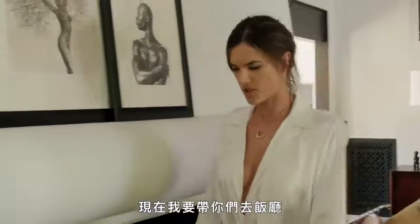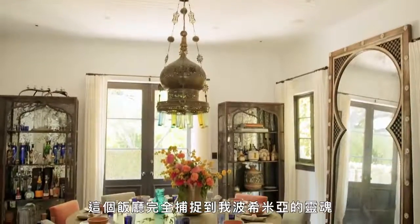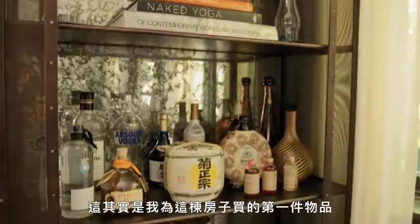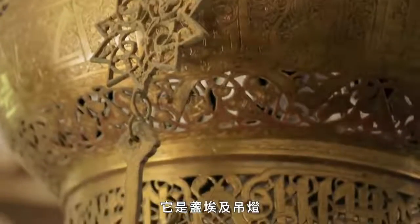So now I'm going to take you guys to the dining room. This dining room space definitely captures my boho spirit. It's very inspired by North African style. This was the first piece I actually bought for this house, and it's an Egyptian chandelier.